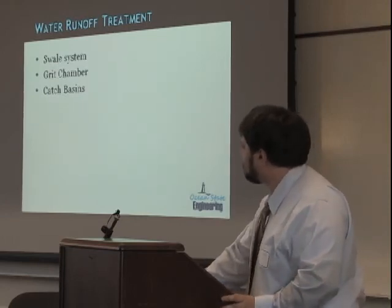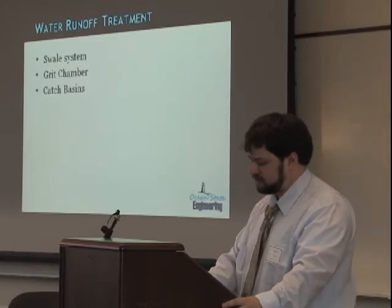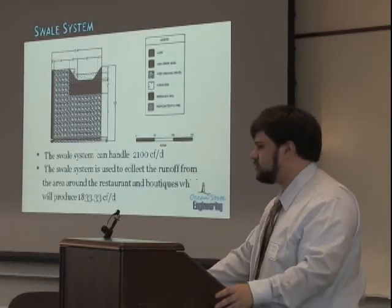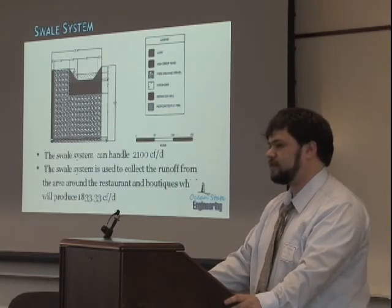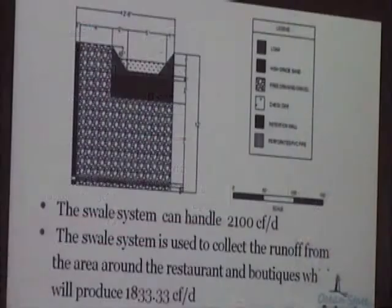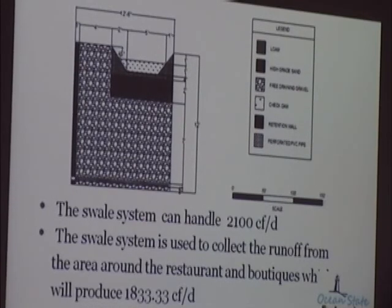The first system was the swale system, second was a grit chamber, and the third was catch basins. The swale system was used along the lower retaining wall. This system was used mostly for the restaurant and boutiques and the runoff from the lower access road. The calculated runoff from that was 18,000 cubic feet per day, and this system can handle 20,000 cubic feet per day.